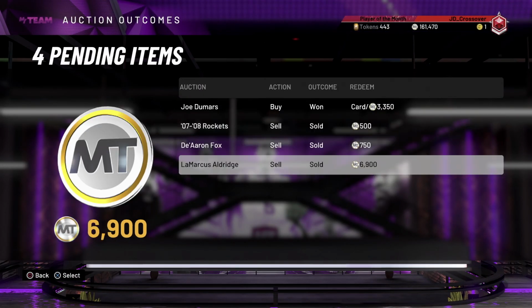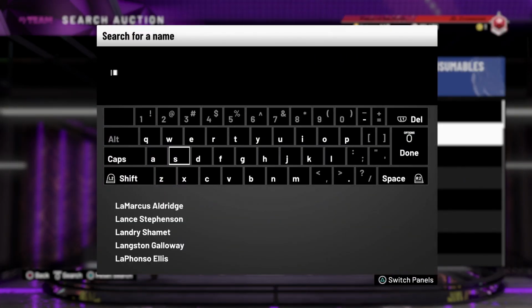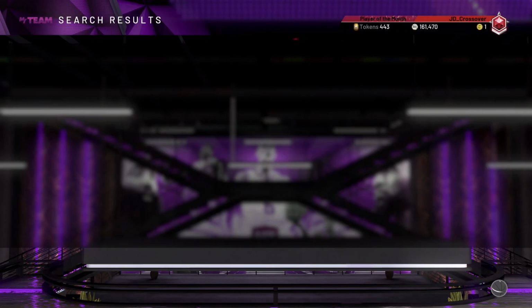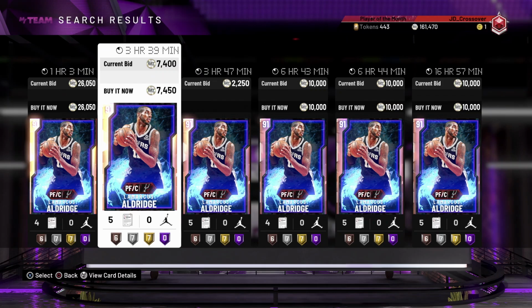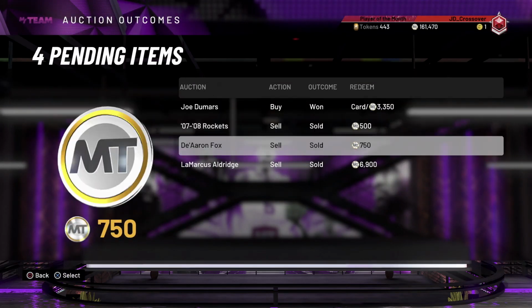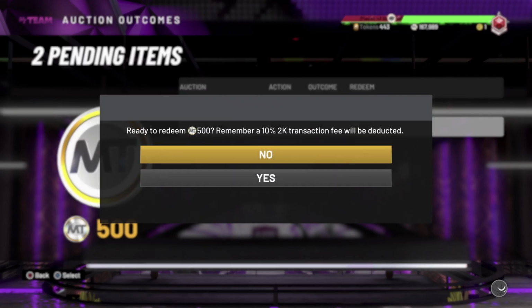So, that's another thing. The LaMarcus Aldridge from yesterday, that we had a look at the price and was severely disappointed by it because they were all selling for about 3,000 MT. We got 7,000 MT for it. You can see there's one up for 7,000, and the rest of them are at super high, like the 10,000 MT mark. So we got so lucky getting that, or maybe we just timed it absolutely to perfection. But yeah, 7,000 for him.